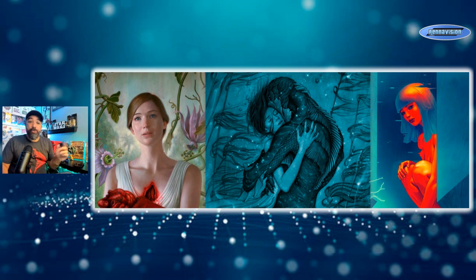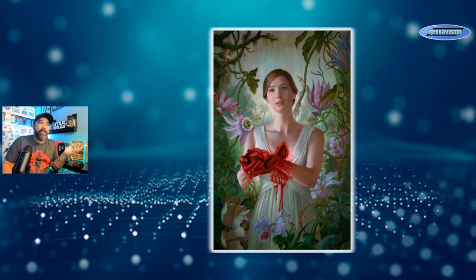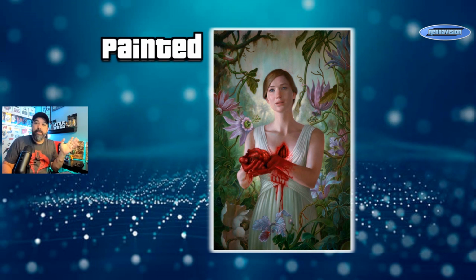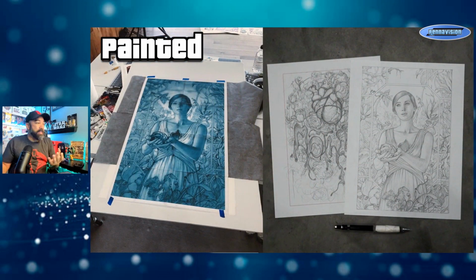So we're gonna start with that first one, which I'm sure you can recognize, Jennifer Lawrence. This was that movie Mother that had Javier Bardem in it. Kind of a crazy little story, but you can see here this was done more in that traditional sketch and then painted style. I found some information online with some of the behind the scenes, like the steps into creating this.